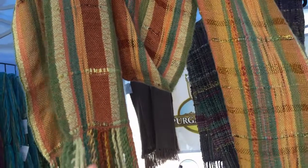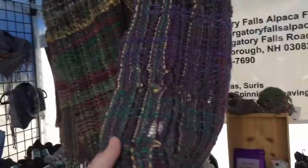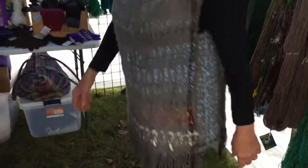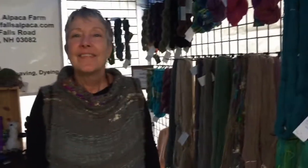Are these hand-woven by you? Yep, this is one of my shawls, and this is all hand-dyed and woven alpaca. And the tunic that I have on today is also something that I made from our alpacas. That's beautiful. Thank you. You really hit all of the different steps in the production.